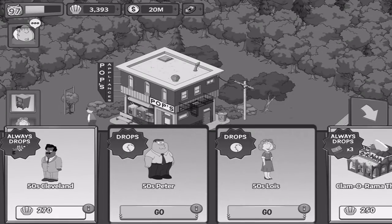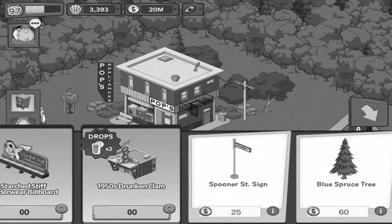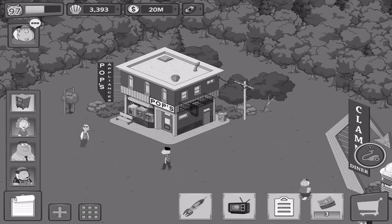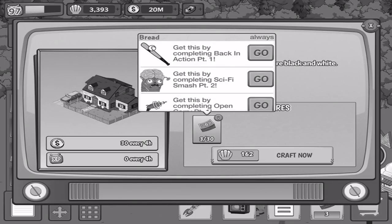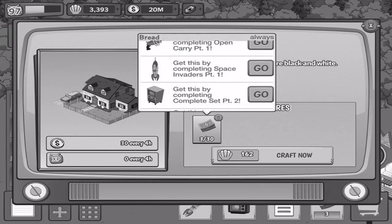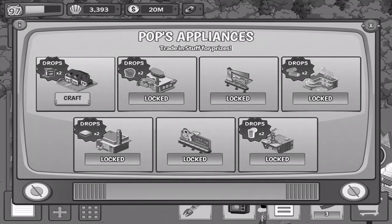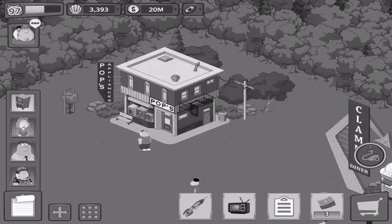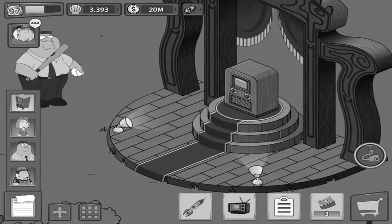Was there anything available in here that cost money that wasn't in that area? I don't think so. No, I don't think so. So I was wrong about that. But it's going to acquire 30 of them. Remember, in order to clear the money, you have to get either achievements, the Intergalactic Combat, which is the rockets or whatever, and if you want to go the premium route, Clamorama Theater. And they've got a whole bunch of others as well. So the Peter character or costume or whatever is going to be first here. And then Lois is definitely going to be second.